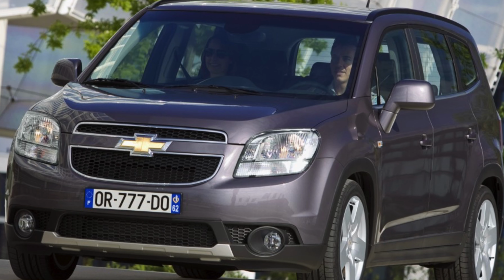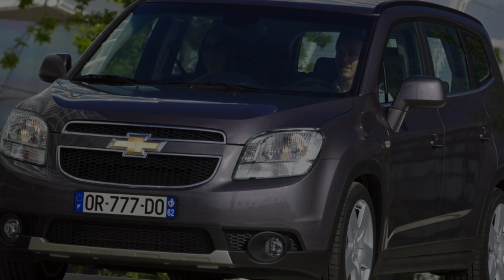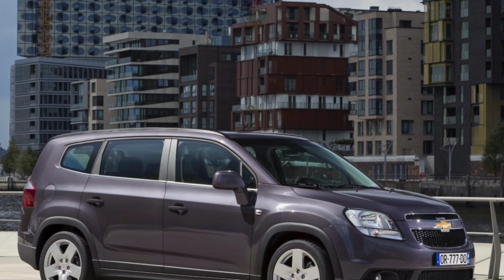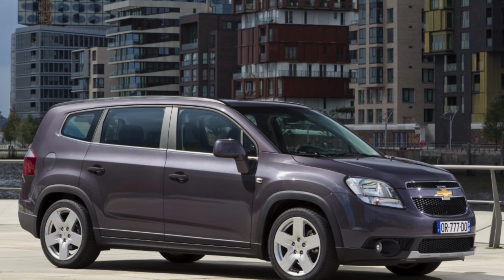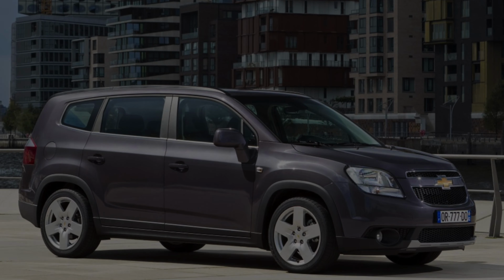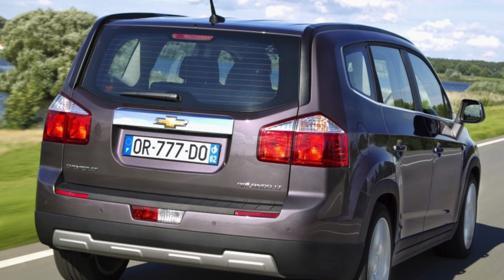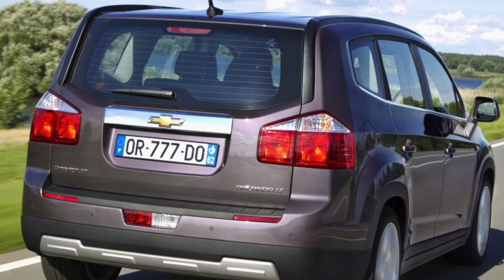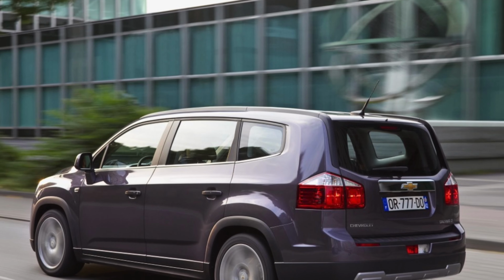However, this does mean the Orlando has a firmer ride than rivals like the Citroën C4 Picasso, and rough roads can be a bit of a chore for passengers. Visibility is hindered too, and the light steering doesn't have much feel. Avoid the 1.8 liter petrol engine, as it's thirsty without producing enough power to make up for it.